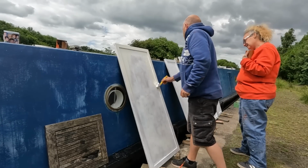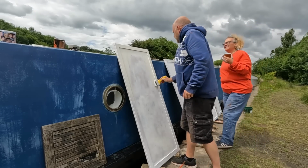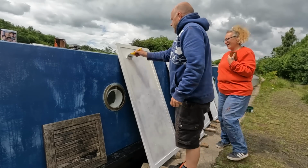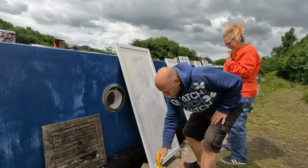Well, you finally got them big doors finished in there, so I'm letting you have another brew. And I've got the big brush and started on here. So what do we think to this colour then? I think it's lovely. It's alright, isn't it? It's called parchment.